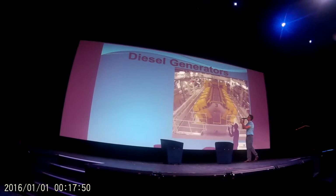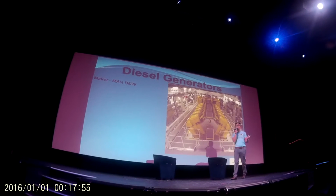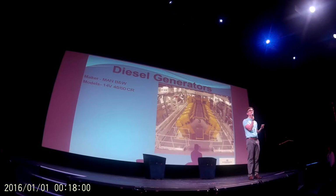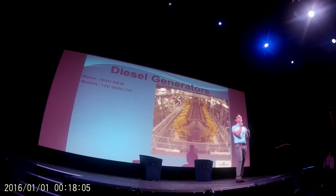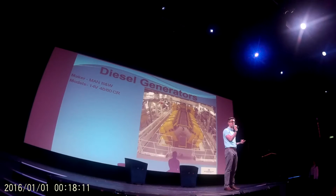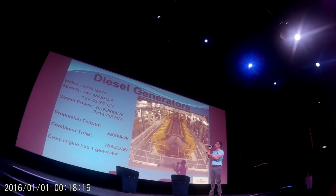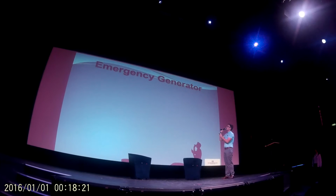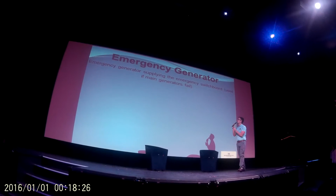Now, moving right along with the engines, diesel generators. The maker, MAN BMW, I always tell this story. When I first started on the Norwegian Escape, I came out here and told everyone that the diesel generators run on 14 volts. The captain looked at me afterwards and said, basically, you told everyone the Norwegian Escape runs like a remote-controlled car. Actually, that's the model, folks, right there. With all of the wonderful facts of it, every engine has 1 generator. We also have an emergency generator supplying the emergency switchboard. It's used if main generators fail.